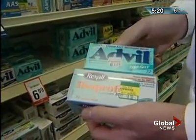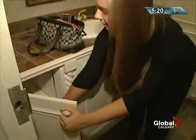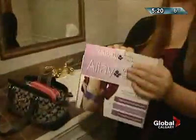Callis ended up turning to painkillers. I was taking 900 milligram ibuprofens multiple times a day to get rid of the pain. Now she's traded those drugs for this, something called an Allay patch.